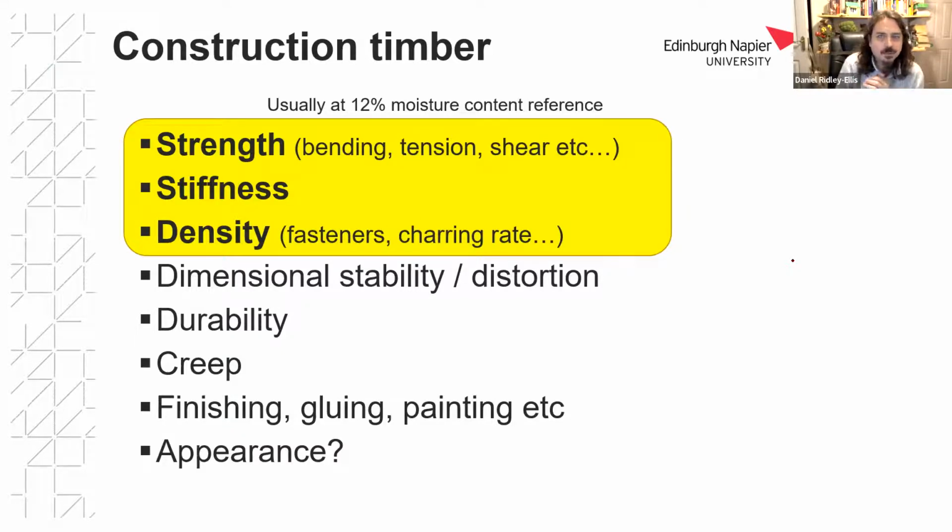There are a bunch of other things as well, like the moisture movement and the durability and the creep and appearance and so on. But I'm mostly going to talk now about strength, stiffness, density, those three core mechanical properties. And when we talk about them for construction timber, we're normally talking about the 12% moisture content, which is what wood is approximately at in a building in service.